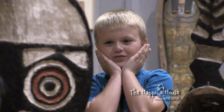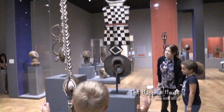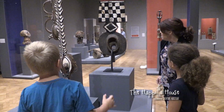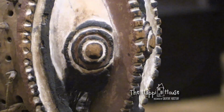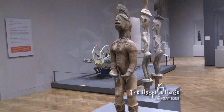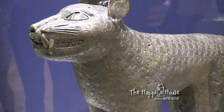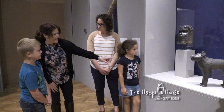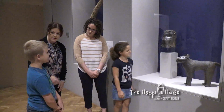Oh. There's a head-shaped thing. That's what I thought was going to be behind it, but I wasn't sure. Ella, what is that? A tiger? Chandler, what do you think it is?